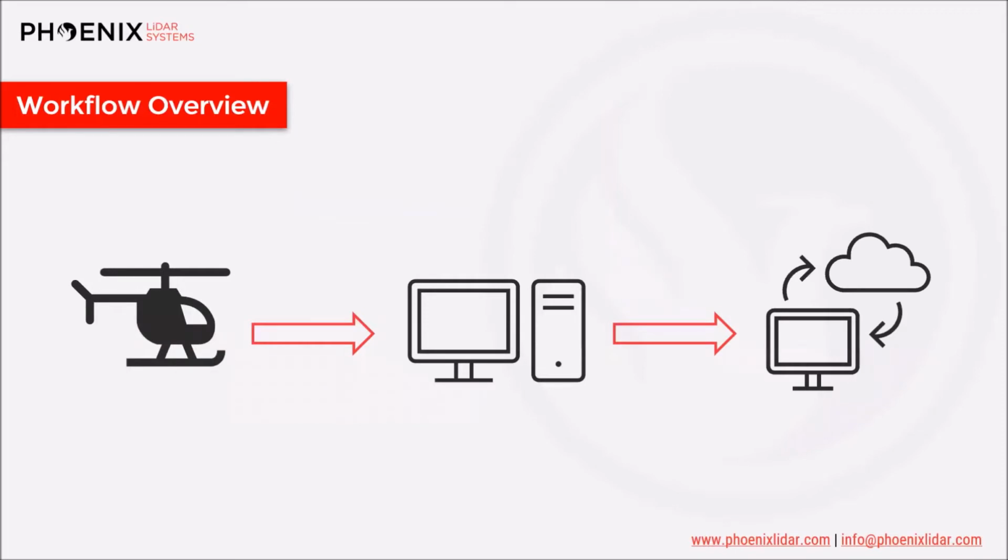Let's get into your workflow. Can you summarize your typical workflow from mission planning to product delivery? I know that there's some people on here that use UAVs or do UAV-based LiDAR acquisition, all the way through to post-processing as well. And I bet they're interested in how that differs from, say, a helicopter workflow.